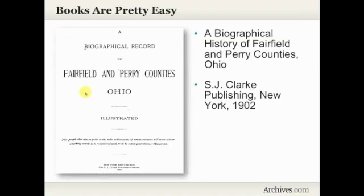Now, books are pretty easy. The great thing about books is that they often give you a nice title page, or at least the cover, where it will have the title of the book and publishing information. So if I'm using this particular book, I'll want to make sure that I note the title, A Biographical History of Fairfield and Perry Counties, Ohio. There's no author for this book, but I do have publishing information. So I can note that it was published by S.J. Clark Publishing from New York in 1902.